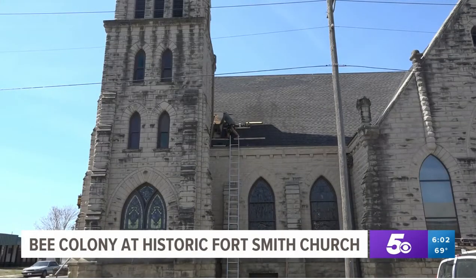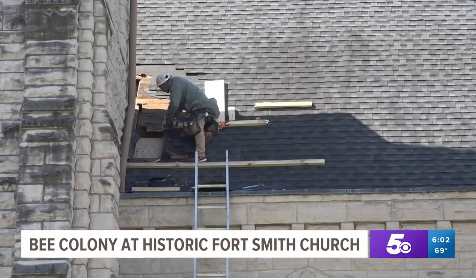The beekeepers were able to move the hive from the roof, but there was no need to preserve it since there were no bees left. When we first discovered there were bees in the attic, our parishioners were very adamant that the bees not be destroyed because we are keepers of all of God's creation, big and small. So we serve our community in several ways, and we wanted to protect the bees.